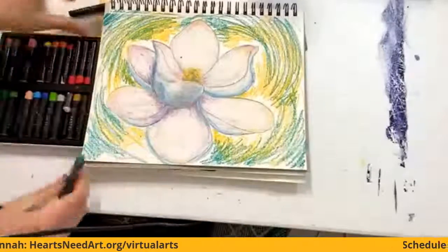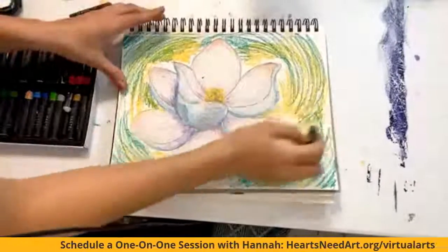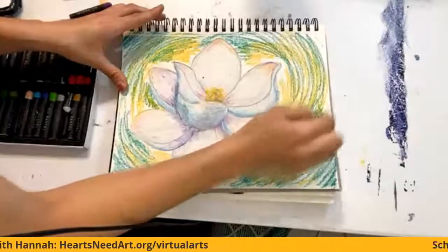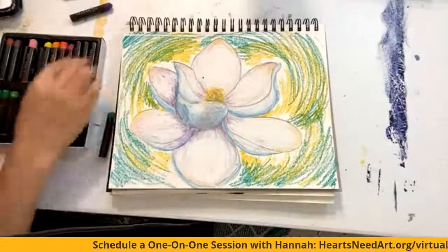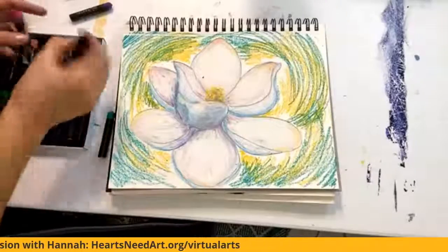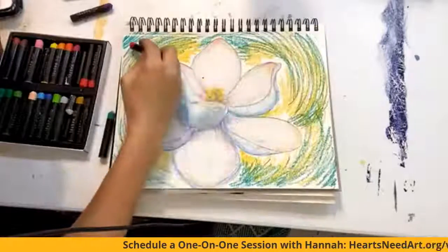There we go. So, movement is what I want for this one. There. What other color should I add to it? Maybe like orange, maybe? Or I don't know. I always like to add orange to things. But maybe like this really pretty magenta. Kind of like that.